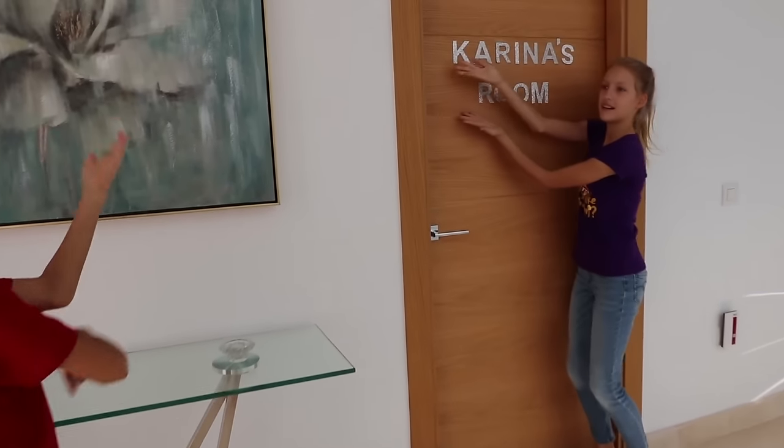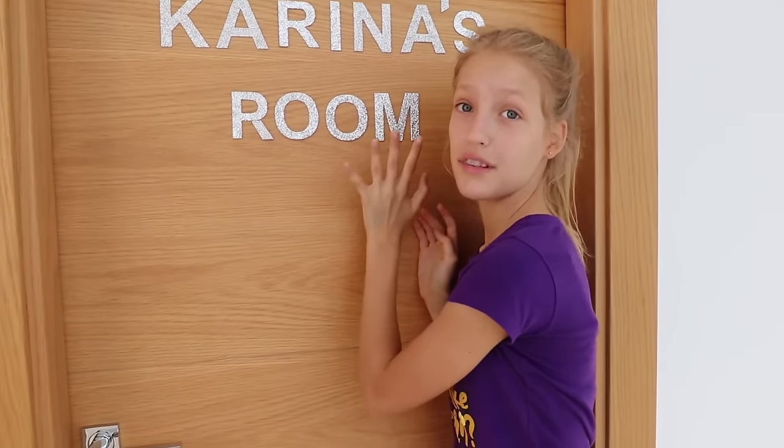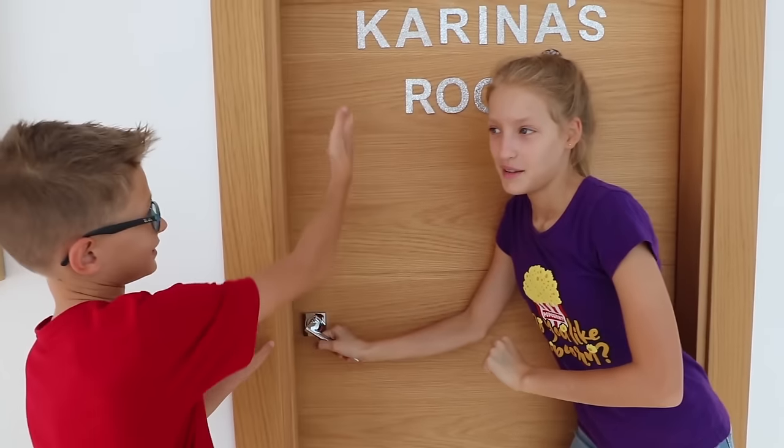Welcome to the natural land of Karina's room. I put stickers on my door so everyone knows this is my room. Not your room. It's mine. Clearly it says Ronald's room. So welcome to my room.